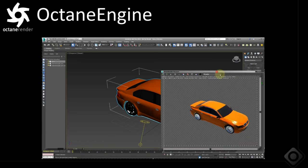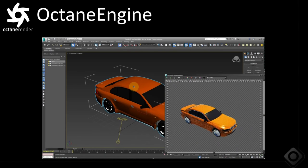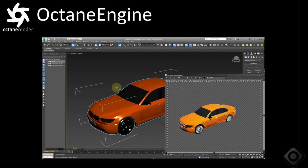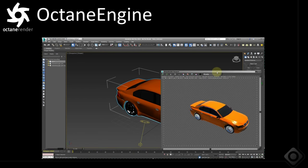So here's an example of the 3D Studio Max plugin running with no GPUs used for Octane, but the live viewport runs just as fast as if one GPU were attached to the system. So for platforms like the Mac Pro, where there's absolutely no really good way to get a high-performance GPU immediately, this is a great solution. It'll also allow you to mix and match your standalone or your engine licenses with different plugins.